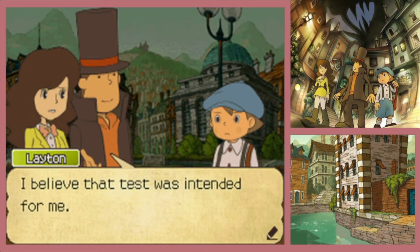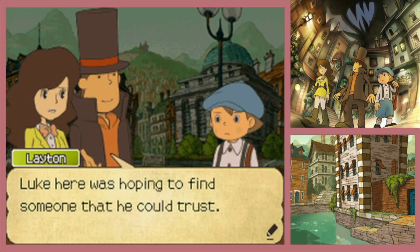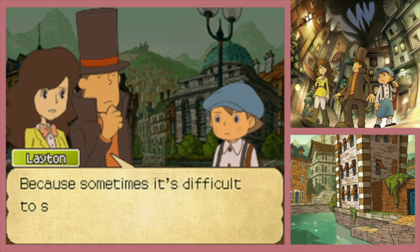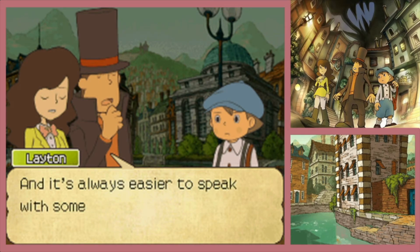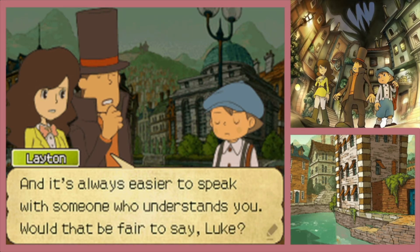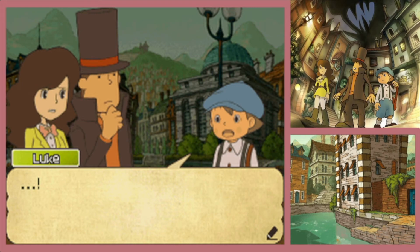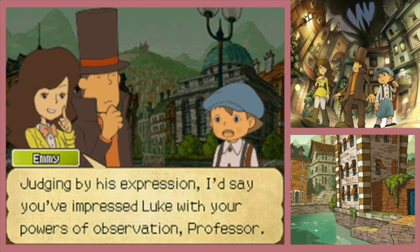I believe that test was intended for me. Luke here was hoping to find someone that he could trust, because sometimes it's difficult to share secrets with those closest to you. And it's always easier to speak with someone who understands you. Would that be fair to say, Luke? Judging by his expression, I'd say you just impressed Luke with your powers of observation, Professor.